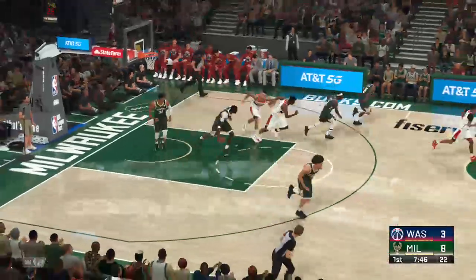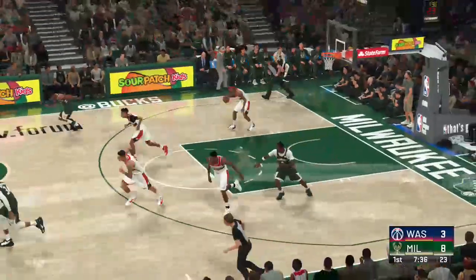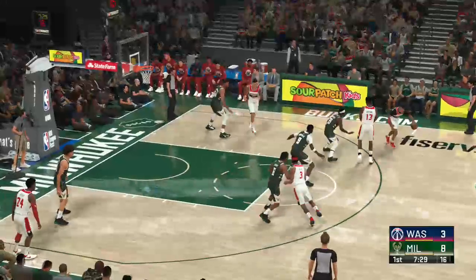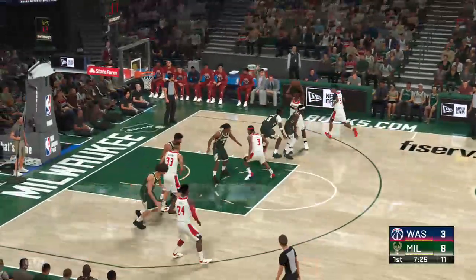No good on the fadeaway. Good idea with the fadeaway, but the defense was just all over it. Releases. Bradley Beal puts it in. There's no way that's the best look this offense can produce. Come on, you can't be selfish. You got to be willing to make the next pass. Otherwise, you're just predictable. Pass to Bryant.